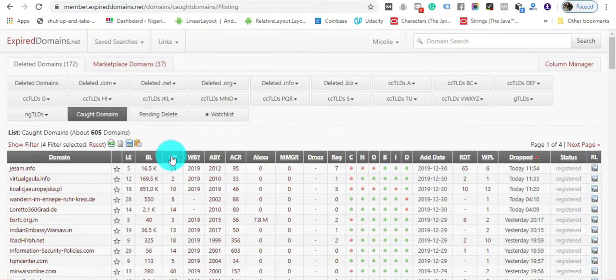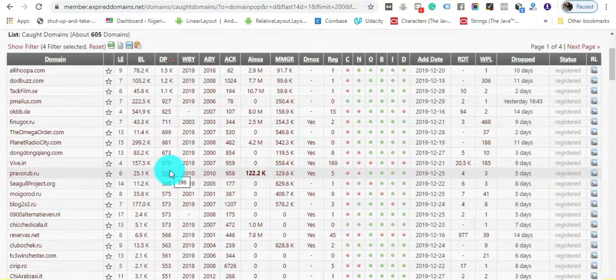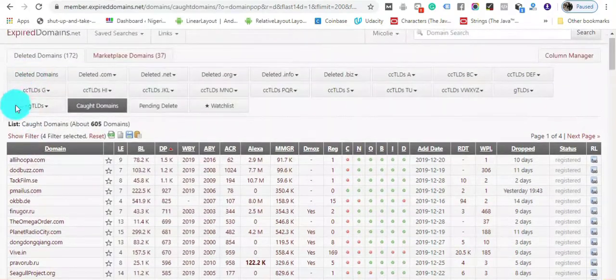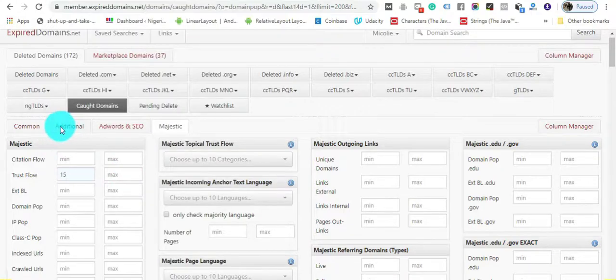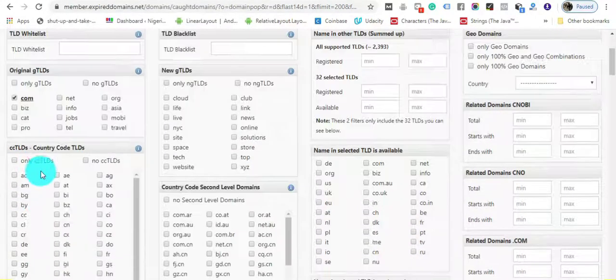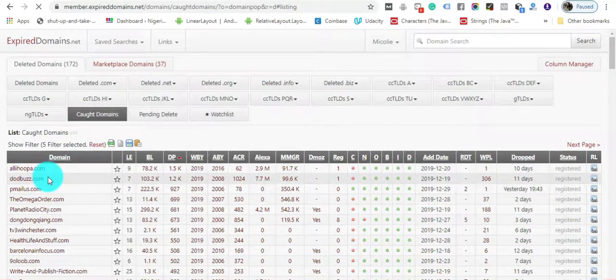Now, what we do is we come under DP. Under DP, this is domain pop, basically the number of quality links that are coming to this website. That's what this DP is all about. Now, we have a couple of powerful links. Let's just restrict ourselves to .com. Many times you might be trying to buy these domains in order to resell, so sticking with .com is often the best bet. Let's see some powerful domains that we have here.